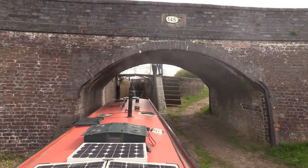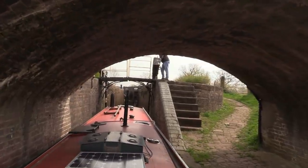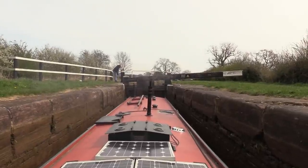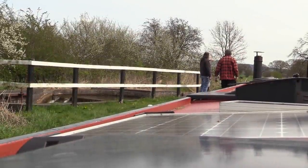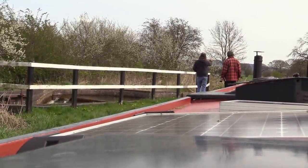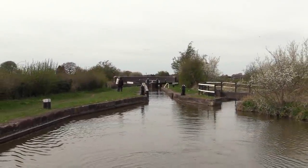Bridge 145 and lock 55. And about a mile to the next set of locks, but hopefully, if there's a mooring, this will be the last one I do today. I mean, it is a Sunday after all. Last one of the day, hopefully. I'm told there's a mooring a little bit further on.